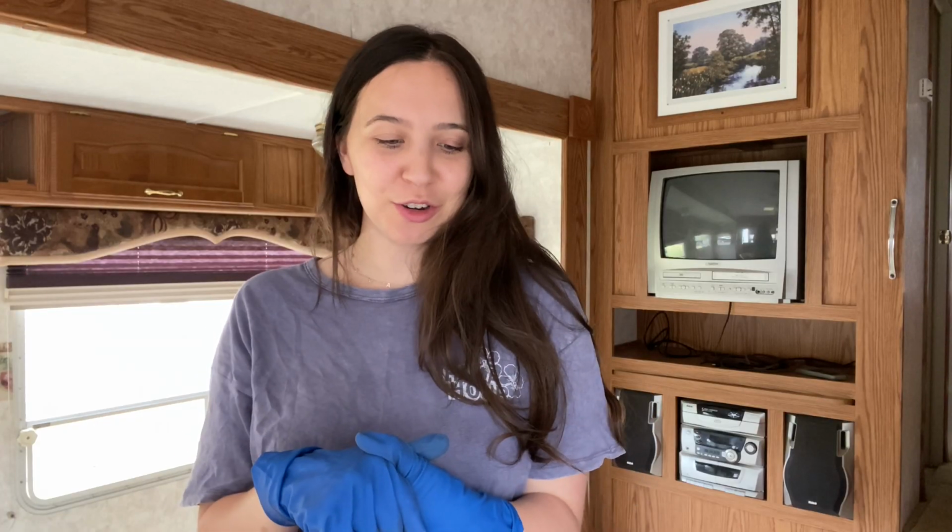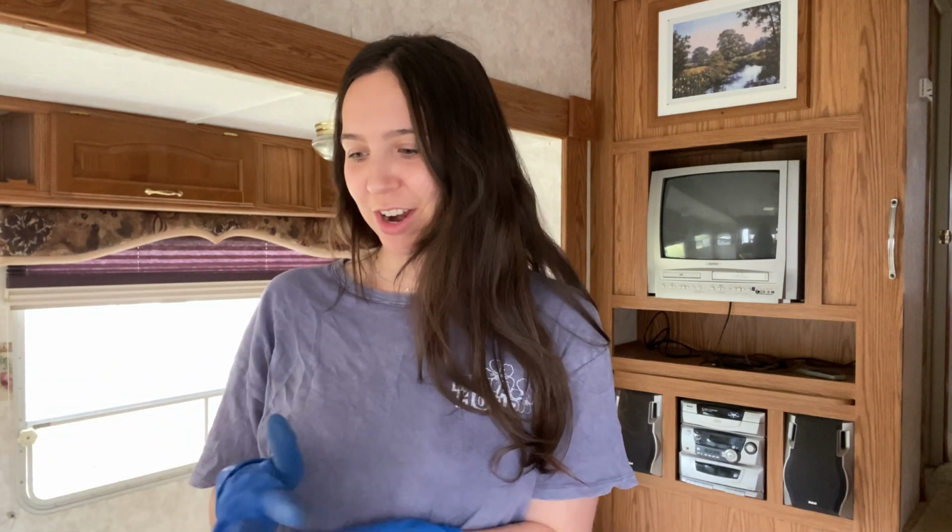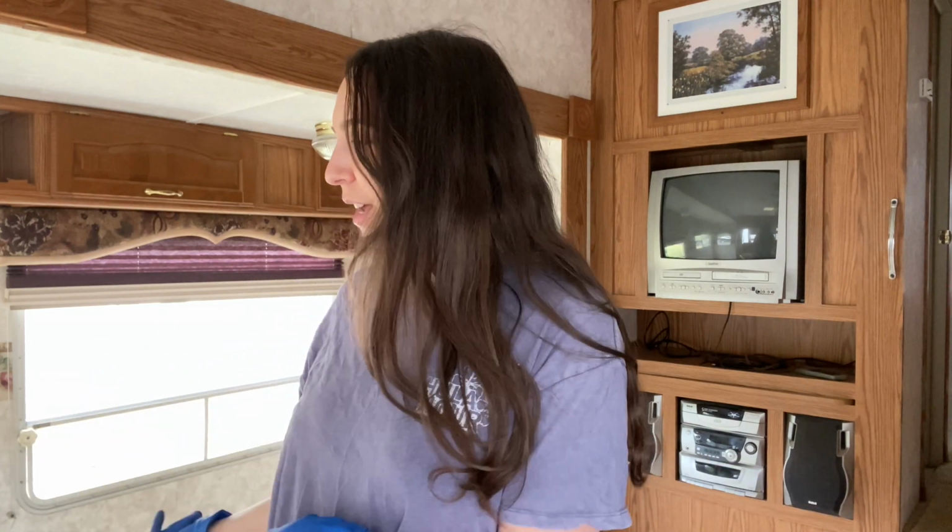Connor was inside watching Cooper, and Cooper fell asleep for a minute, so he was like, let me come out while he's sleeping and try to help you. So we ripped some of this stuff up.